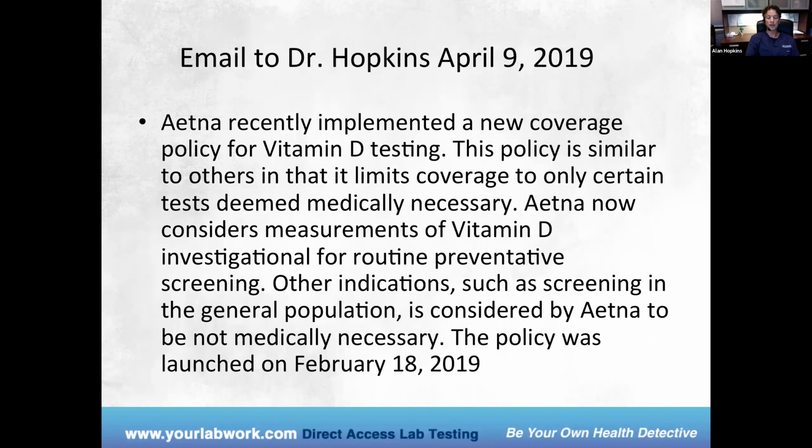So if somebody goes, the doctor thinks it's important, and they write, hey, go get your vitamin D testing done. You go to the lab, you test for it. You're going to get a big bill from the lab company right now, saying, I'm sorry, your insurance has denied the payment for vitamin D. I mean, vitamin D, of all things, they're now not willing to pay for.